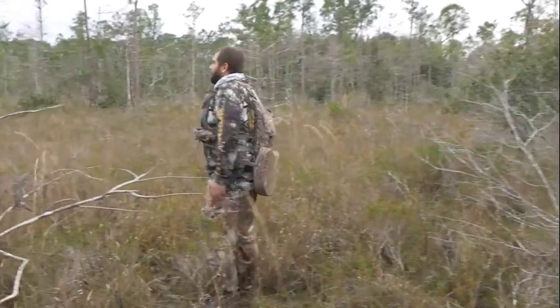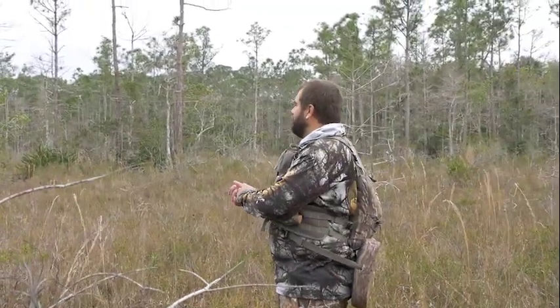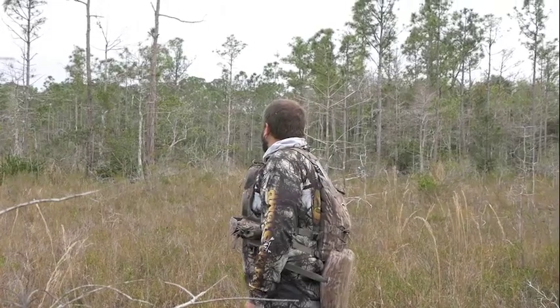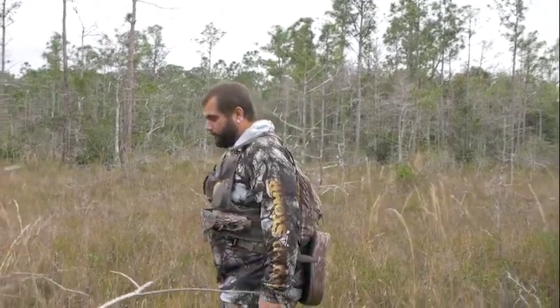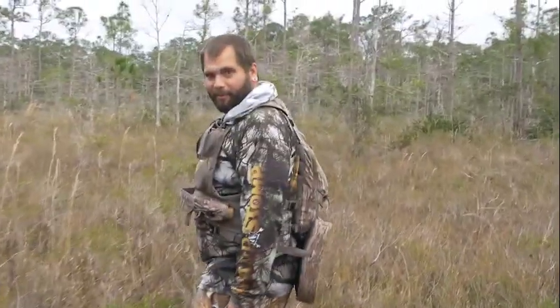I'm surprised we haven't been picking up snipe left and right. Yeah, this is like prime snipe country. Yeah, I don't even understand it. We should be kicking them up everywhere. You need something to shoot at with my 10 millimeter.